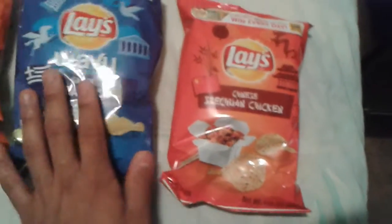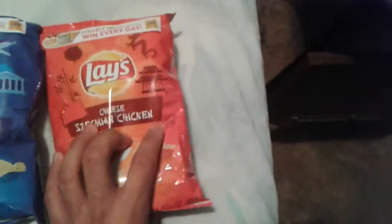But yeah. Okay, so the Chinese one says the regional Sichuan pepper is where takeout favorite Sichuan chicken gets its name. Why wait for delivery? We've got the tongue-tingling sensation of mala right here.